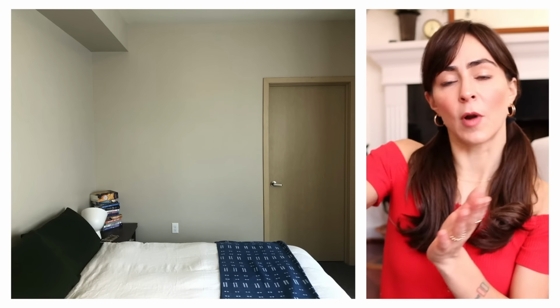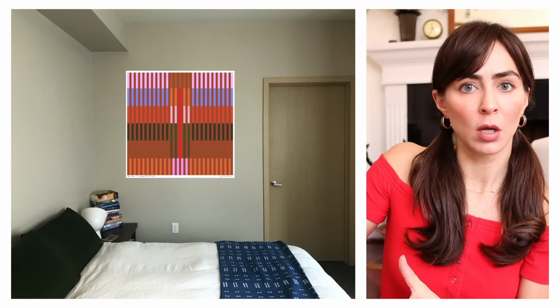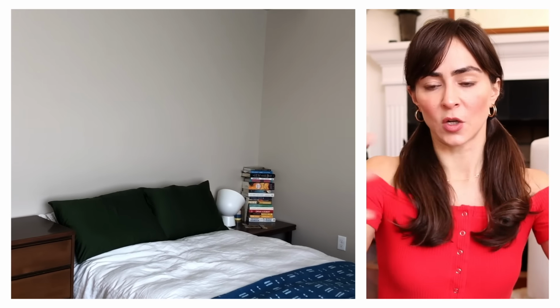Okay, I'm gonna say to the right of the bed, let's do a large artwork. Let's do one large singular artwork. It's gonna be hot. If you want, I would also recommend reducing the amount of furniture: dresser, bed, nightstand.